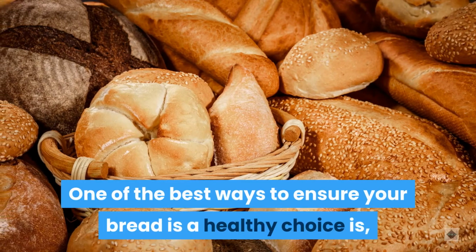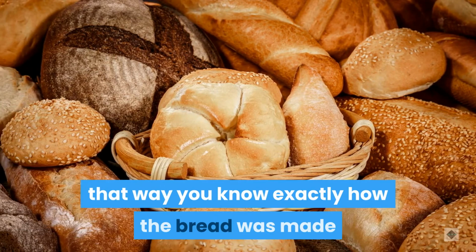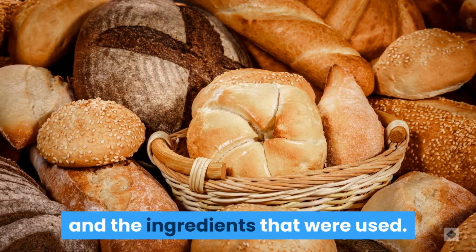One of the best ways to ensure your bread is a healthy choice is, of course, to make your own. That way you know exactly how the bread was made and the ingredients that were used.